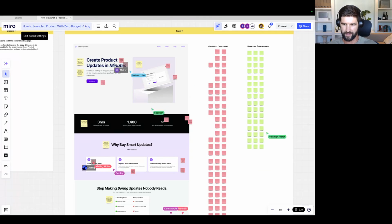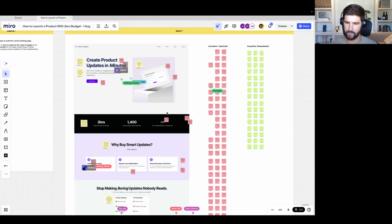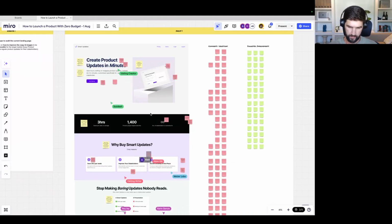Sorry, just 1 minute to go with this exercise. If you have joined late, what we're doing is just auditing the landing page. Really simple. Go through anything that's unclear. If you've got thoughts, ideas, questions, just add a red post-it note on there, as you can see the others doing right now. Just 1 more minute to go with that.